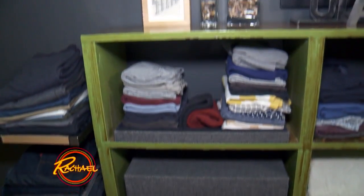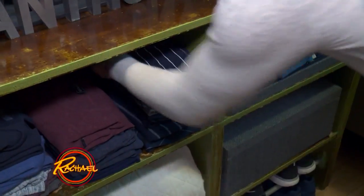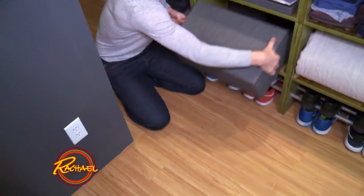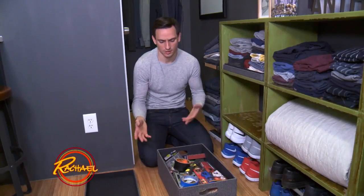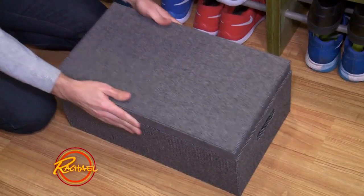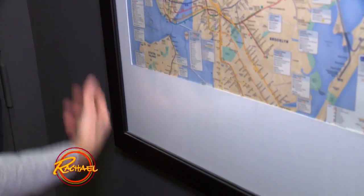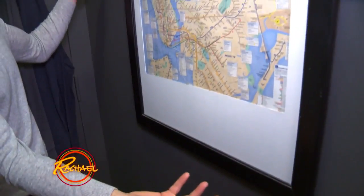Most shelves are 12 inches wide. These are only about 10 and a half, 11, I think. And I just didn't want it coming out into the room that much, so I built it myself. When you got a lot of junk that you don't know how to organize, you just put it in a nice decorative box, close the lid, out of sight, out of mind. So for some great and expensive art, just frame some maps. This is an old subway map. You frame it, treat it like art, it becomes art.